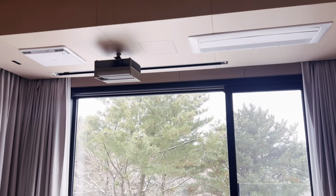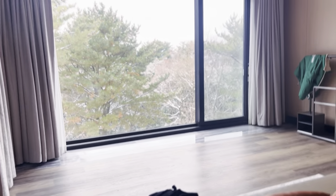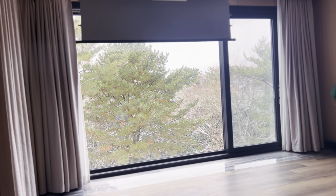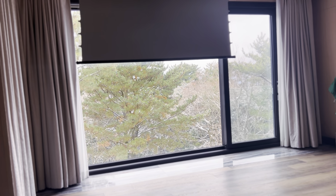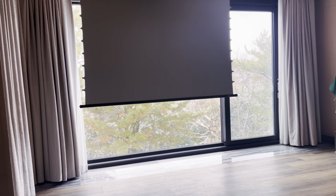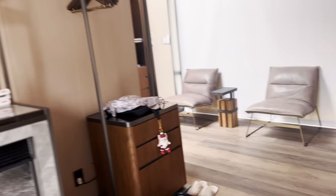Also a screen that pops down. Let me put it down so you guys can see. There's a sprinkler also. It comes down, and you can watch TV and stuff. It's got YouTube and things, Disney Plus and stuff. Then this little seating area.